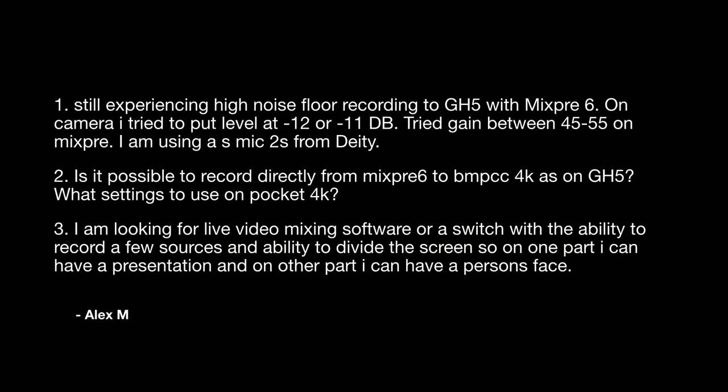All right, and then finally, I'm looking for a live video mixing software or a switch with the ability to record a few sources and ability to divide the screen so on one part I can have a presentation and on the other part I can have a person's face. Yes, I'd probably need some more detail, but OBS is an application that can do what you're talking about there. You'll need a capture card and or switcher of some sort.